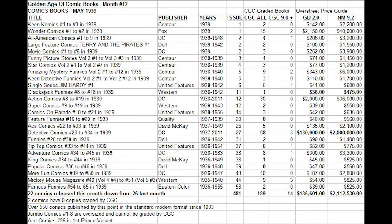Keen Comics was a new short-lived series from Centaur Publications. Very scarce, only 2 copies graded by CGC in all conditions, including restored copies. Decent price tag of $142 in low grade.